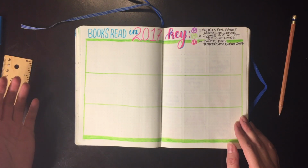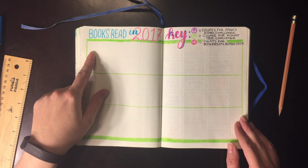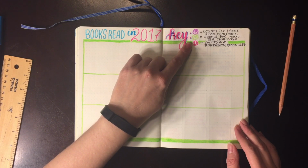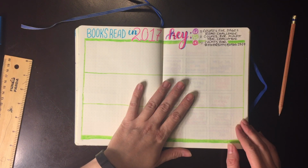And I haven't drawn a book yet, but basically I'm just going to draw a book for every book that I read and have the title on the spine. And then also on the spine, I'm going to have a spot for these designators. All these books will count for the Goodreads challenge that I'm doing. Every book that I read for the year counts for that.